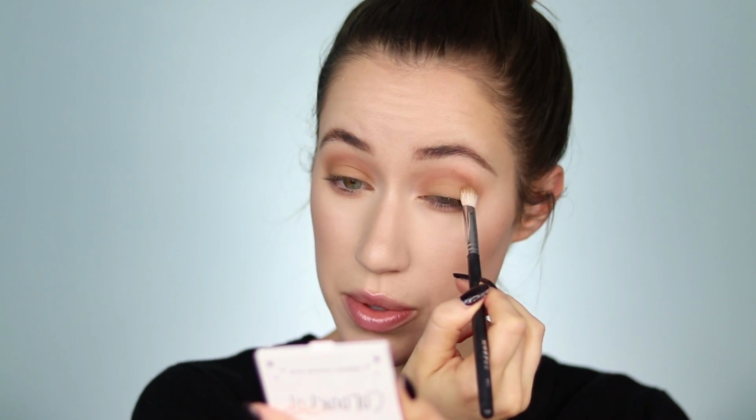I just love this shade. It's such an interesting brown. It almost has like a yellow undertone, but it's still so wearable, especially for an everyday look for fall, in my opinion. So I'm just continuing to build that up, and I'm going to take that same brush, tap off the extra, and just pinch the brush.